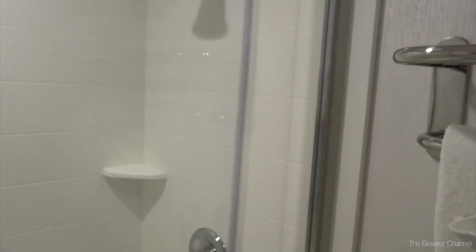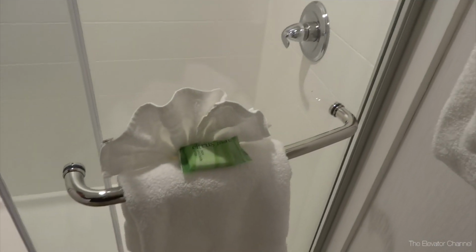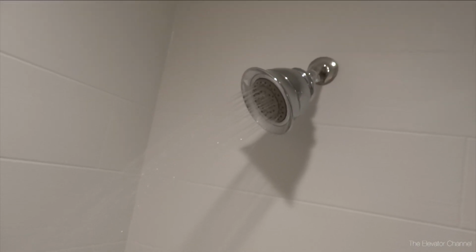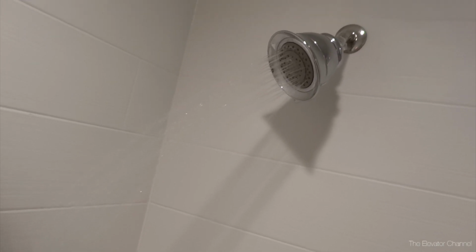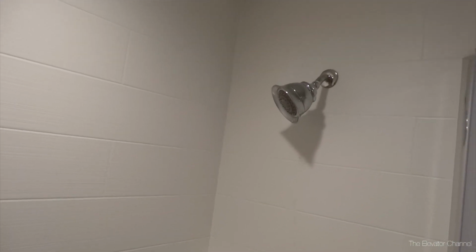I'm gonna step out and open the other door to test it, just so I don't get myself wet. Oh, this door doesn't actually open. That's a fixed pane of glass. Okay, I guess I get to get a little wet then. Pressure seems decent. Nothing that's gonna blow you away, but it works. A little disappointing considering how nice everything else is in here. Could definitely stand to replace that shower head with something nicer.